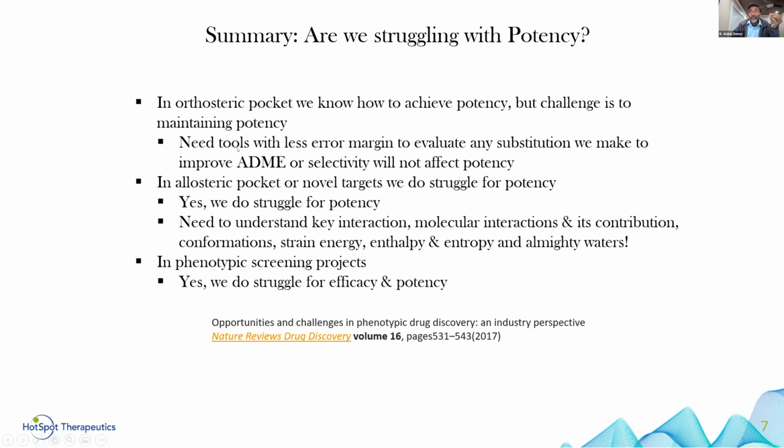So if we are not struggling for potency on an orthosteric pocket, then what we need in the modeling tools is a low margin of error. If you have to maintain the potency and then optimize for ADME or lowering clearance and other things, the tools you need on the computational side need to be solid. They need to have less margin of error.